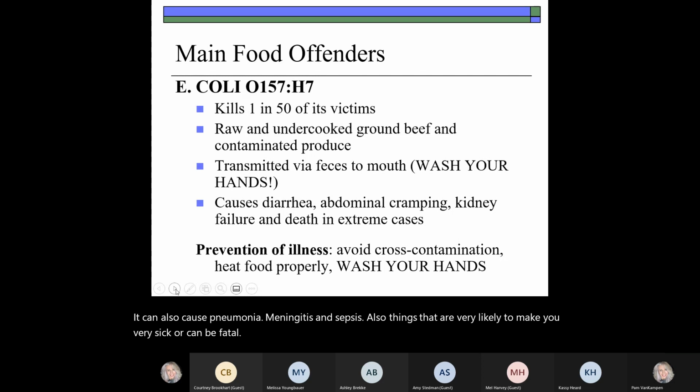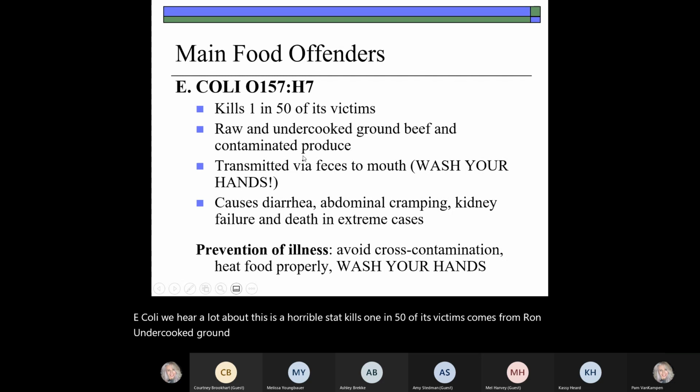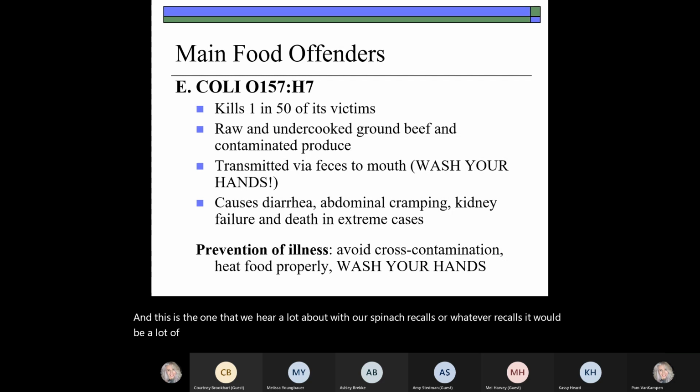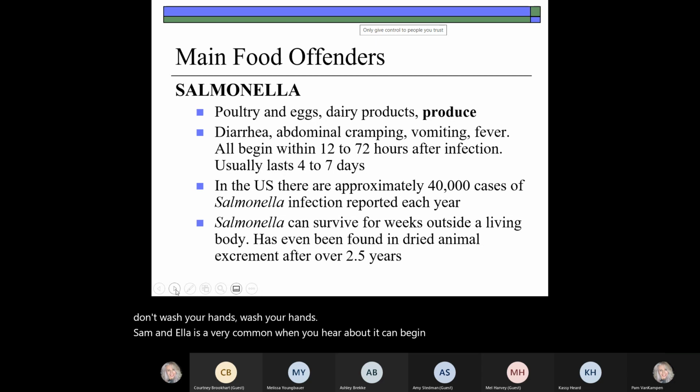E. coli, we hear a lot about. This is a horrible stat: it kills 1 in 50 of its victims, and comes from raw and undercooked ground beef and contaminated produce. This is the one that we hear a lot about with our spinach recalls, or whatever recalls. It would be a lot of times because of E. coli, or like I say right here, transmitted via feces to mouth if you don't wash your hands. Wash your hands. Salmonella is a very common one you hear about. It can begin within 12 to 72 hours, real common in poultry, eggs, and dairy.